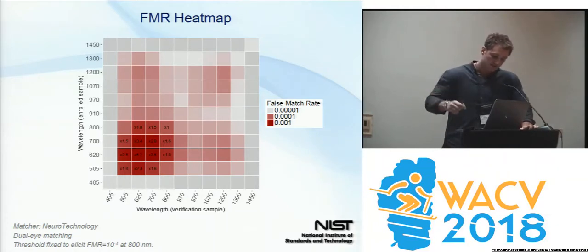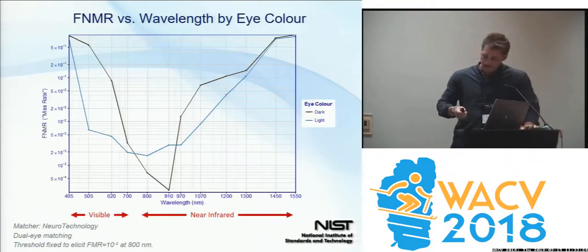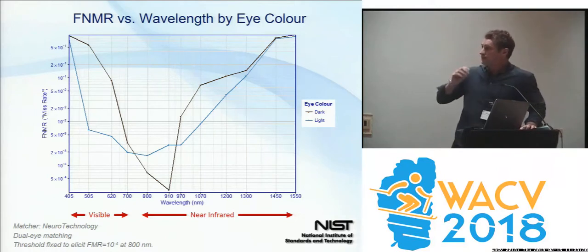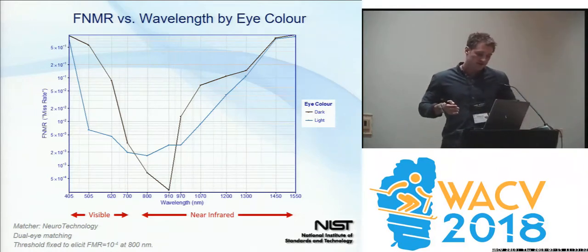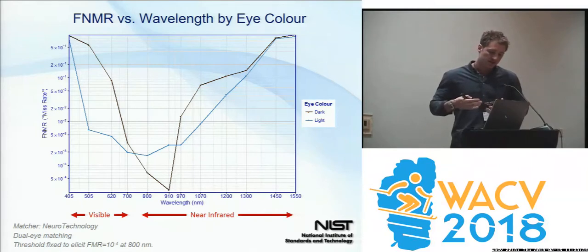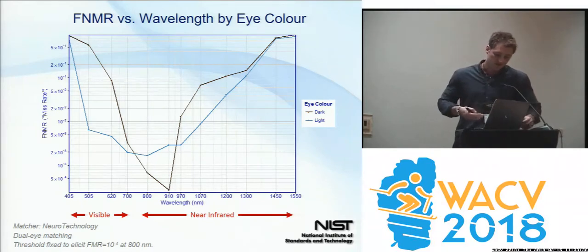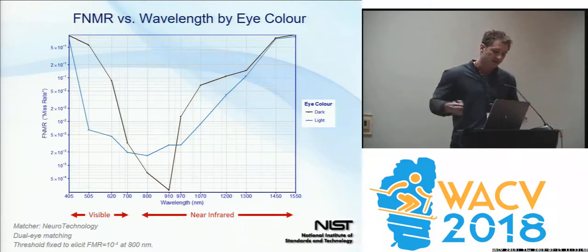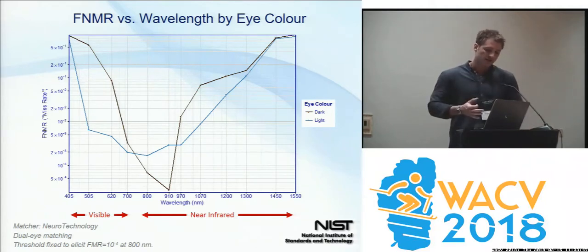I also wanted to look at FNMR broken out by eye color. We were limited by 237 individuals. That's how many people we had data for. So we had to consolidate all the lighter eye colors into one category. If we had gray, blue, or green, we just put that into the light category. And anyone with brown eyes, we just put in the dark category.